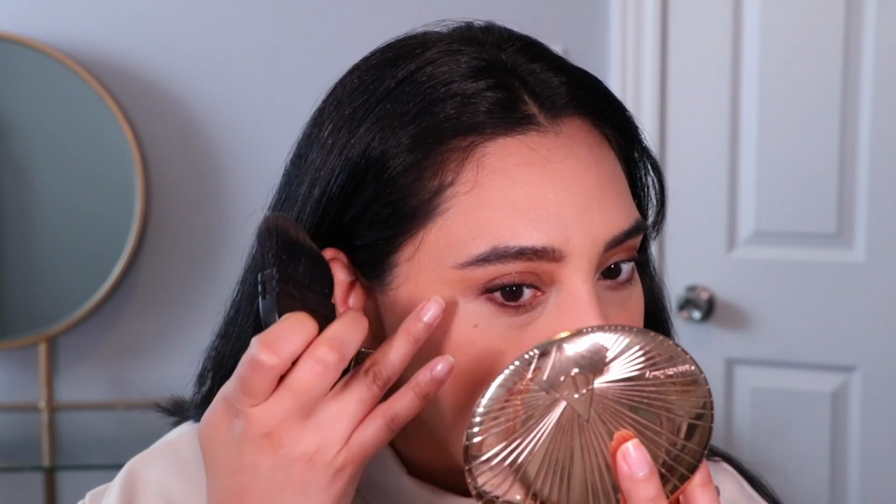We'll see. I'm using a Ray Morris angled brush like this. I don't know the name of it, and I know that this is no longer available because she redid all her brushes. She's no longer using natural bristle brushes. She moved on to synthetic, so I don't have any of her synthetic brushes. So what I'm doing is mostly picking up the product with the tip of this brush and then just brushing it at an angle.